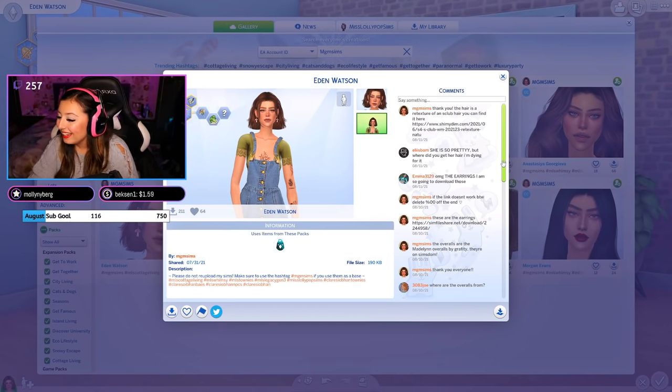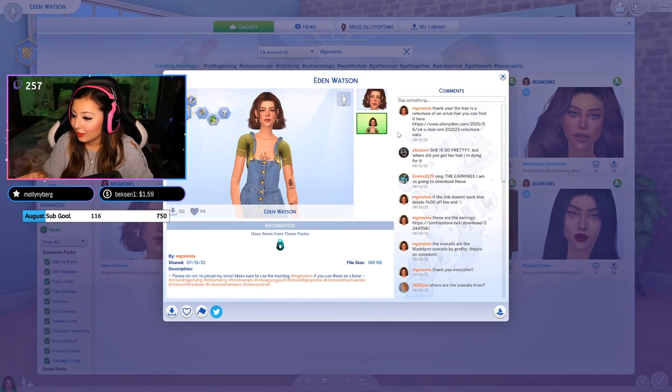Lauren says maybe she lives in Bridgerton Bay and she loves pets and becomes a vet. Oh my god, Tiffany, that is such a good idea. That's a really good idea. So is she supposed to love pets? I'll have to give her the other trait to love pets.